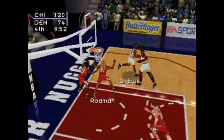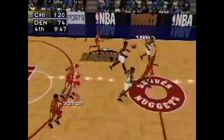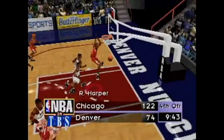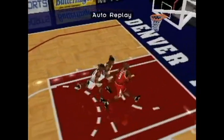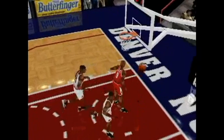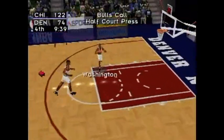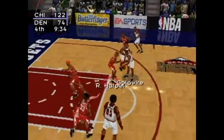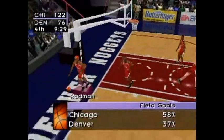The right side to Ellis. He puts up the jumper. Couldn't get it to fall. Harper gets the pass. With the dunk. Let's check that one on replay. Inbound pass to number 14. From the right side to Goldwire. To Ellis. Takes the fadeaway jumper. Got it.